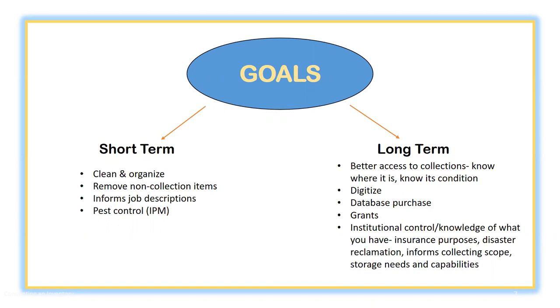I know in our inventory project, we ended up having to go through hundreds of items that were stored with the collections and then count them as collection objects and have to go back and make decisions later about their origins and their disposition. So do not discount this exercise.